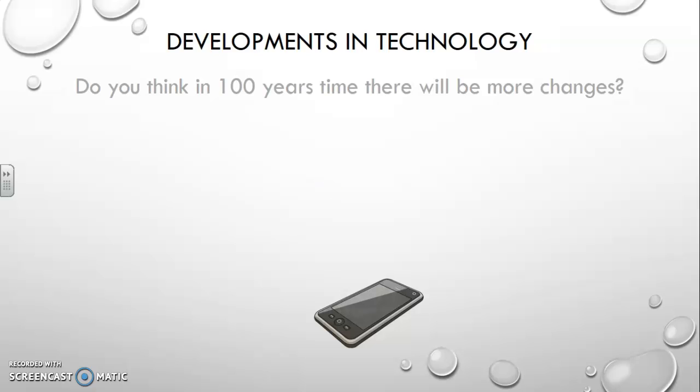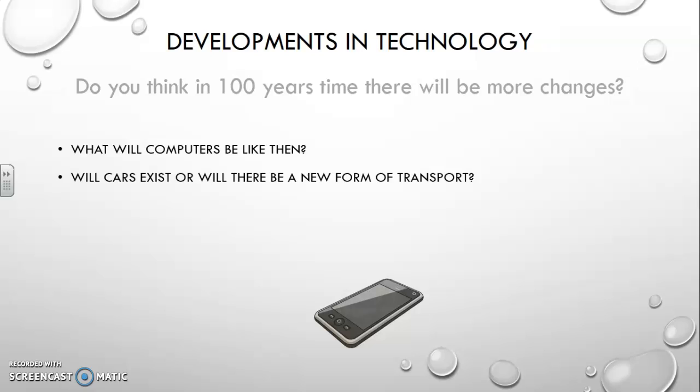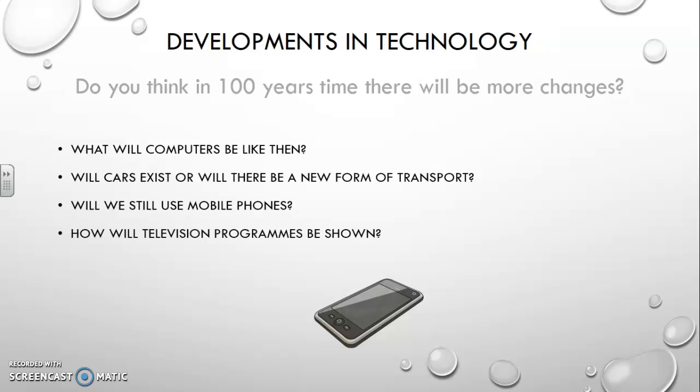So now let's have a little think about in the future what it will be like. Do you think that in 100 years' time there will be even more changes? Think about what computers will be like then. Will cars exist, or will there be a new type of transport? Maybe we'll be flying cars by then. Will we still use mobile phones? How will television programs be shown?